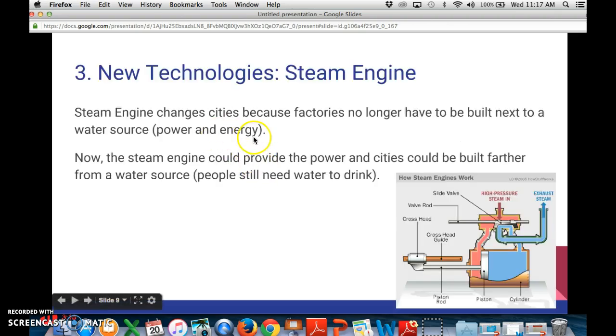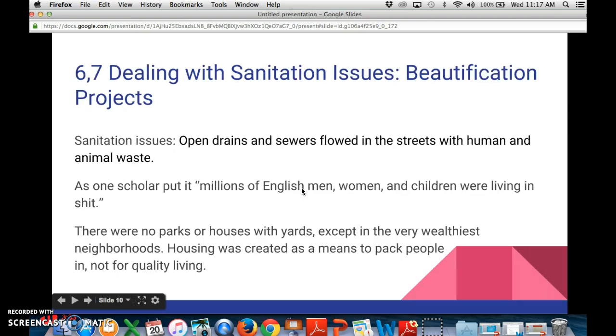Steam engine changes everything because factories no longer have to be built next to a water source. In the early time of factories, power and energy only came from water mills, and that had to be your source of energy. Now, with the steam engine, cities could be built farther from a water source. But people still need water to drink, so remember, you're going to be somewhere around a water source.